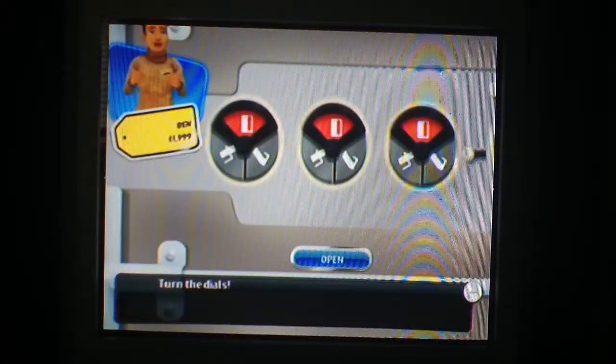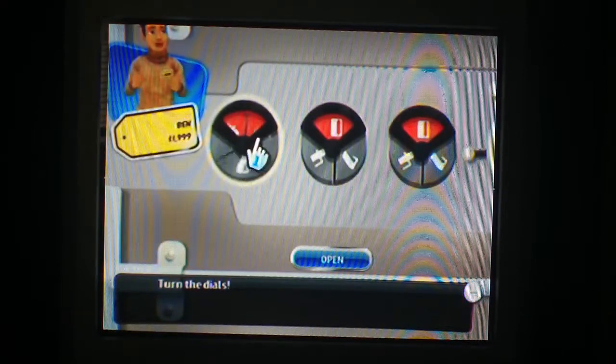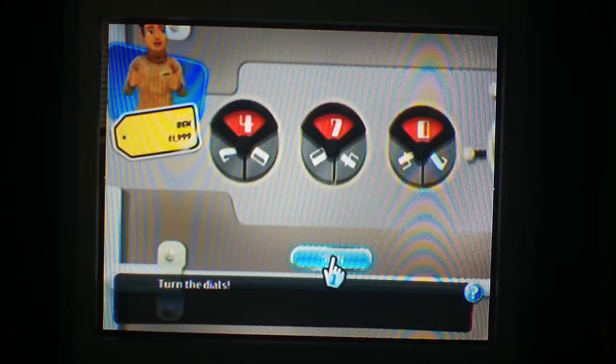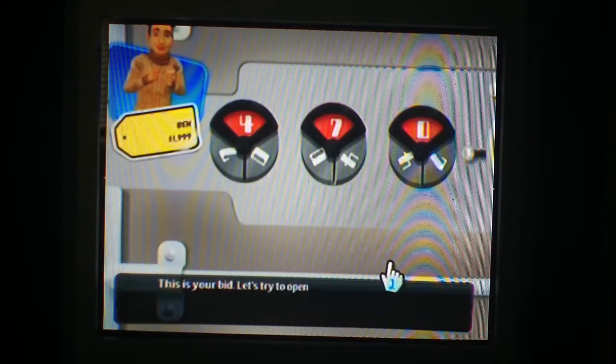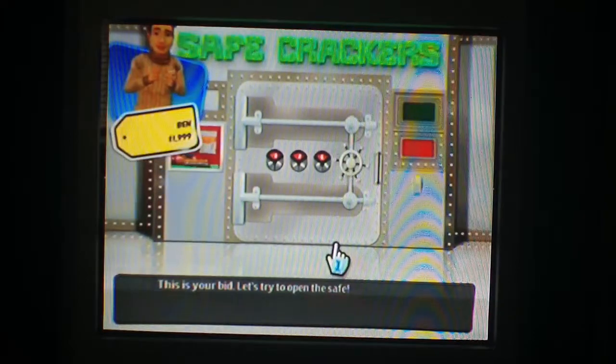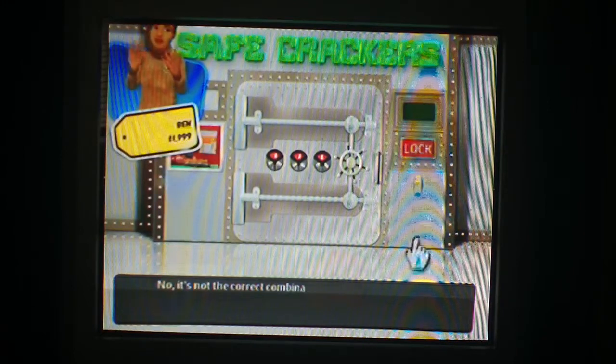Turn the dial. That's gonna be 740 or 470. Let's try 470. This is your bid. Let's try to open the safe. No. It's not the 740. Sorry, you lose.